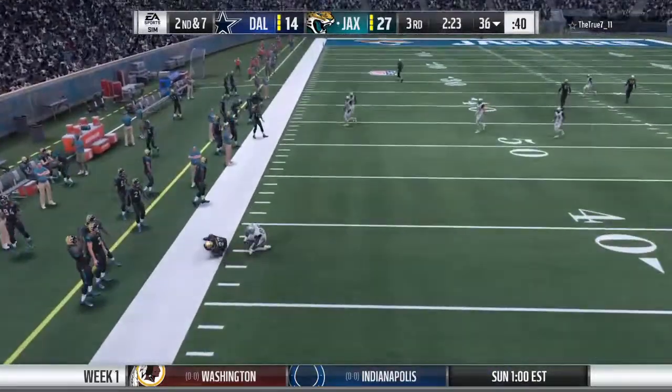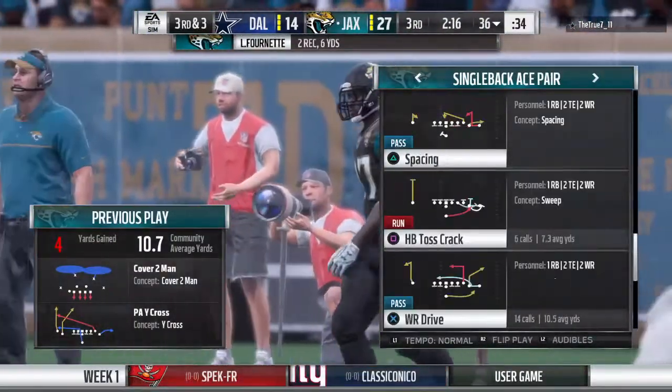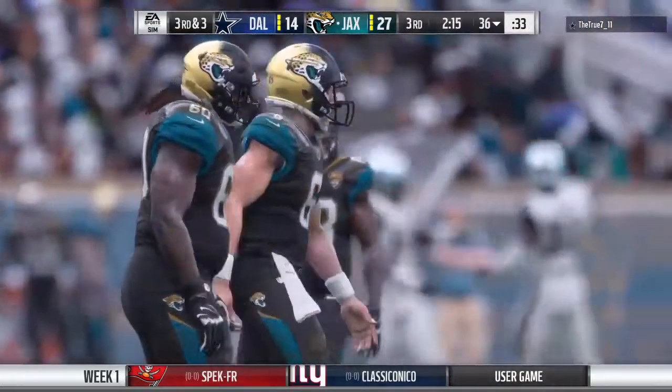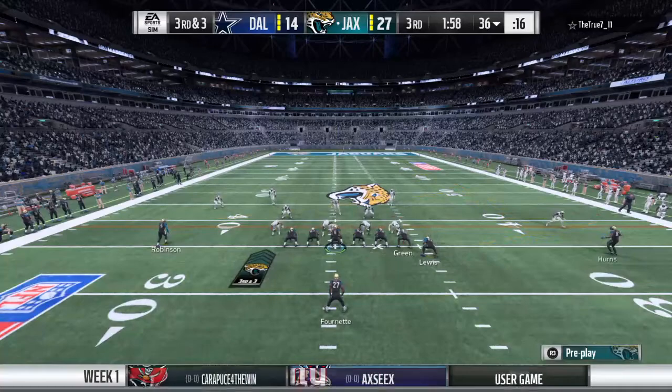Dumps it off to Fournette. 4 yards on the pickup, and just like that, it's third down. I know most of the time when the ball's in the air, you're thinking wide receiver, tight end, but running backs, they can be a big part of any passing offense nowadays. The Jaguars on third down. They've hit 4 of 7. This time it's 3rd and 3. Green, 39.